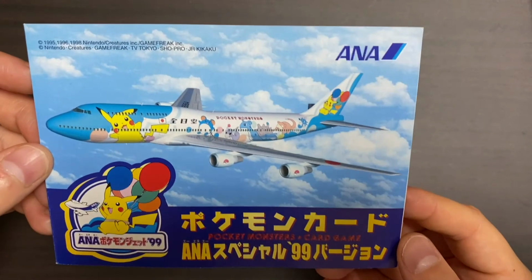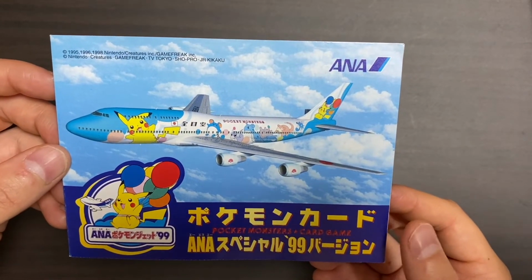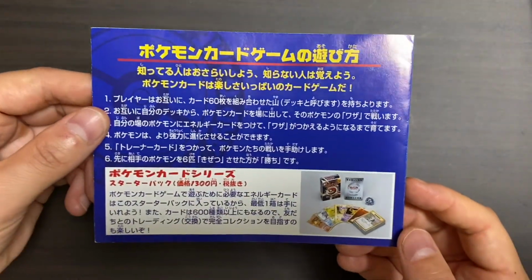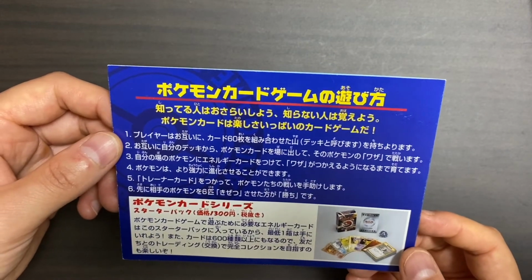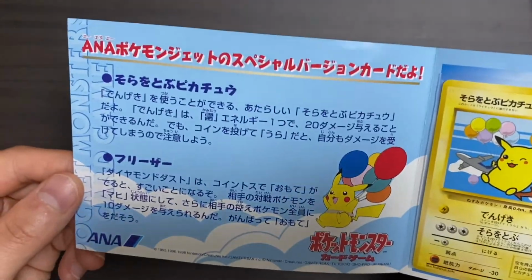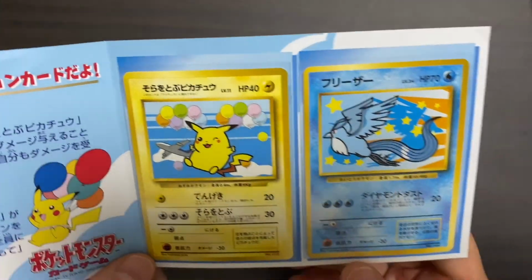The folder was kind of similar to the 1998 version, other than it included the new aircraft. On the back, again, it had the Pokemon cards. So this one's in slightly worse condition than the first one, but I think it's still decent. Yeah, and let's take a look at the cards inside. On the left side, you have an explanation of what the cards are, what the Pokemon are, and on the right side, you have the cards.